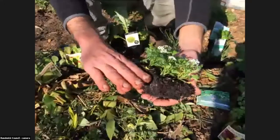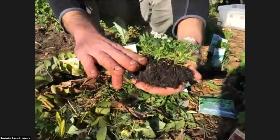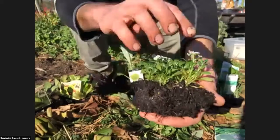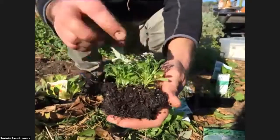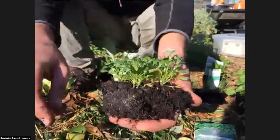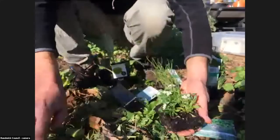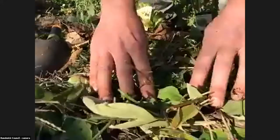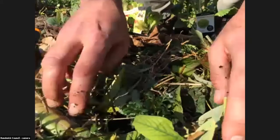Okay, so you only backfill to there. If you put soil around the stem, more often than not, your plant will fail because the stem needs to be out of the ground. If you put it in the ground, they can rot and die. So just backfill like that. So this little guy, and we'll just tuck it in with a little bit of mulch. Again, you want airflow around it, so not too much mulch around it.